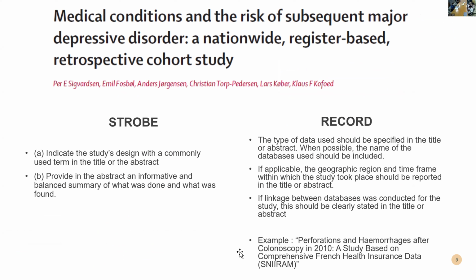So now in the title of the study, they have indicated the study design, which says that it's a retrospective cohort study. But if you're using the record checklist, they should also mention what is the underlying database that they have taken the study from, which here is the Danish Health Registry. That should also be mentioned in the title. They should also mention the time period of the study, which is 1995 to 2022. This is information I got from reading the article itself, but ideally it should have been mentioned in the title itself.